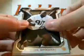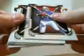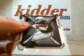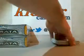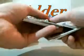Brockers rookie for the Rams. Kirkpatrick for the Bills. Schaub for the Texans. Sproles for the Saints, miscut. McFadden miscut for the Raiders. Jeffery rookie for the Bears. And Pead rookie for the Rams. All right, let's shuffle these up here.